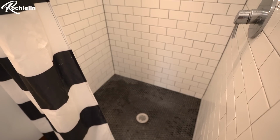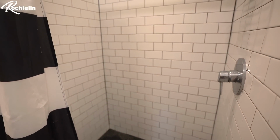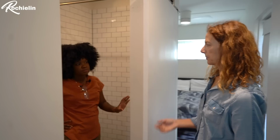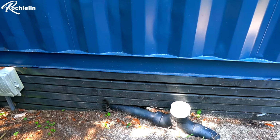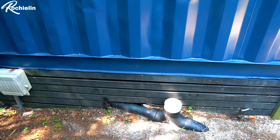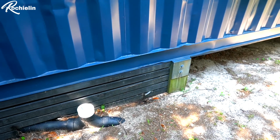How do you connect the plumbing? Everything is under the container. Because we're on pilings, the plumbing was pretty easy to do. You don't have to crawl underneath a dark foundation. It's just on pilings that are open air, so it's pretty straightforward. That's cool.